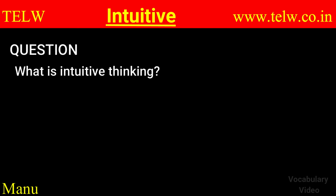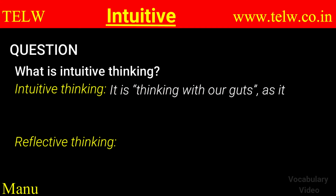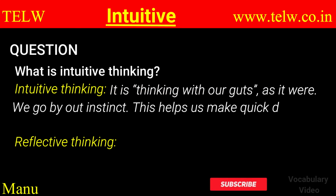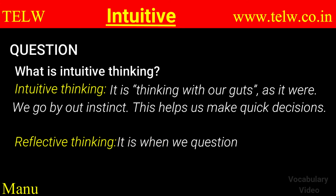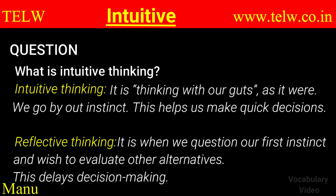Now let's look at one relevant question. What is intuitive thinking? Intuitive thinking is thinking with our guts, as it were. We go by our instinct. This helps us make quick decisions. And the other one is reflective thinking, when we question our first instinct and wish to evaluate other alternatives. These are not thinking with our guts, these are thinking rationally. And this delays the decision making.